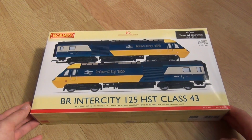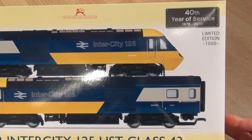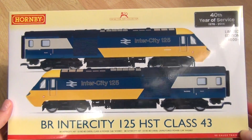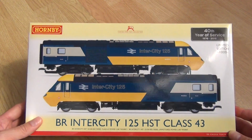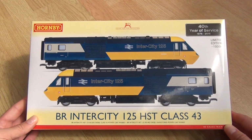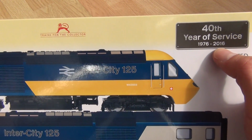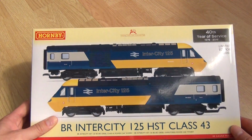How incredible is that? So this is the 40th year of service anniversary pack commemorating just how incredible the HST is. It's been running for 40 years, folks. It started running in 1976 and it's now 2016. Hooray! Something that's older than me.